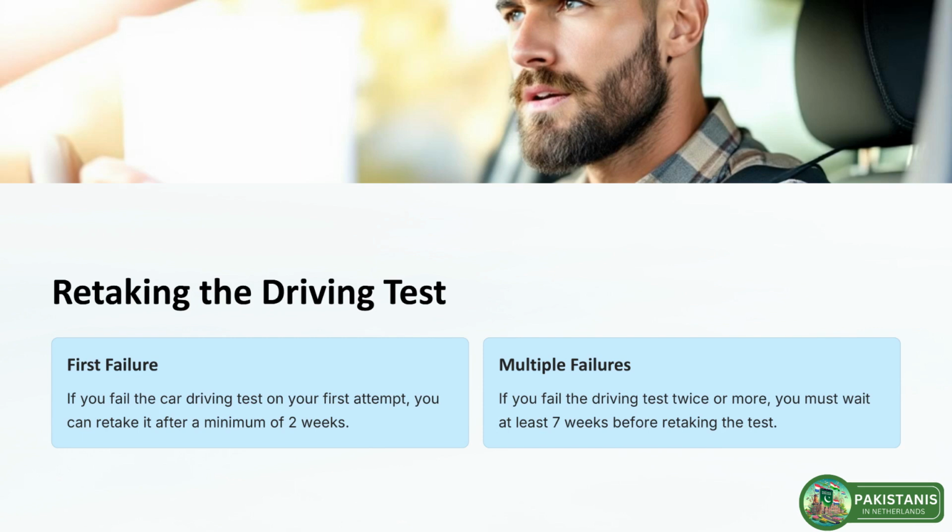Let's talk about what happens if you don't pass your driving test on the first try. While it's natural to feel disappointed, retaking the test is a common part of the journey for many learners, and there are clear guidelines to help you move forward. Waiting period for retakes: if you fail your first practical driving test, you'll need to wait at least 2 weeks before scheduling your first retake. This period gives you time to practice and work on any specific areas where you struggled during the test.